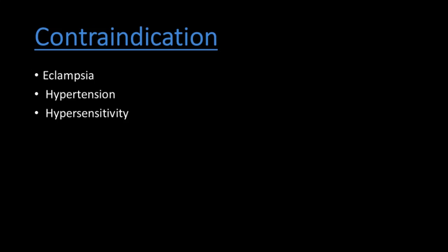Contraindication: eclampsia, hypertension, and hypersensitivity. Eclampsia is a condition in which a pregnant woman can get high blood pressure or suffer from hypertension due to the hormonal changes in her body.